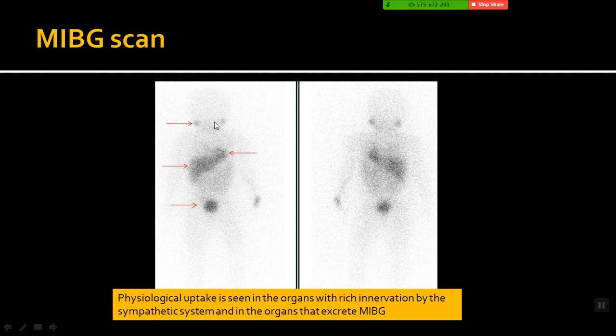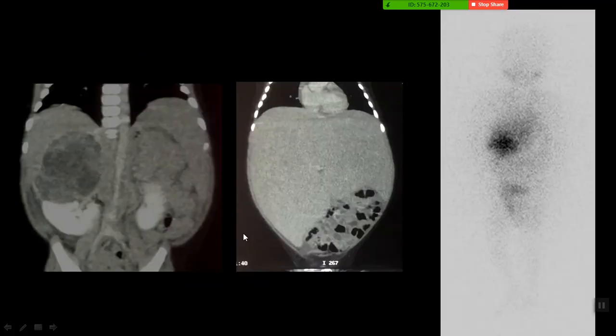And normal physiologic uptake is seen in the salivary glands, in the liver, in the heart, and because it is excreted via the kidney, you end up seeing it in the bladder. So this is like a normal MIBG scan. Now you will notice that this picture is not looking very much like a textbook MIBG scan. I'll come to that later on, because this is a 131 MIBG, and I'll tell you that because it's important for you to write in your exam.